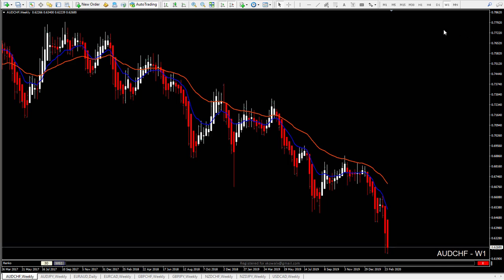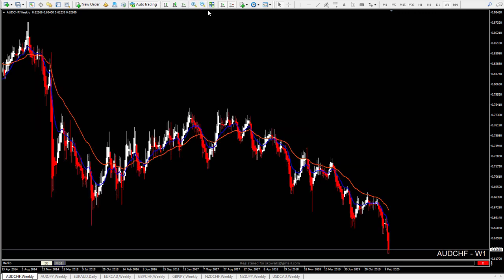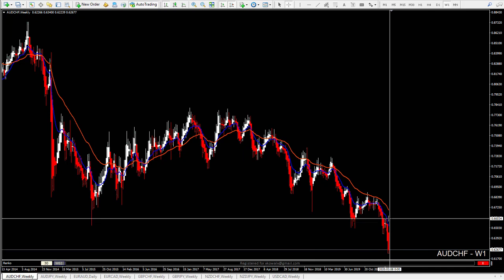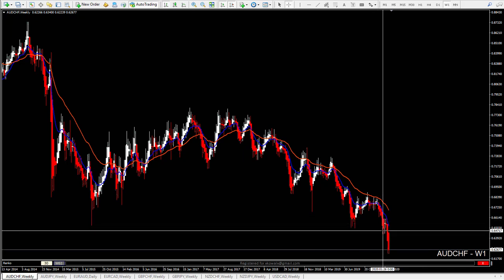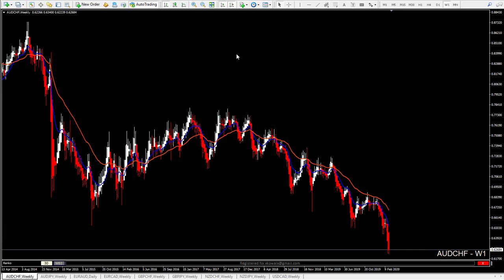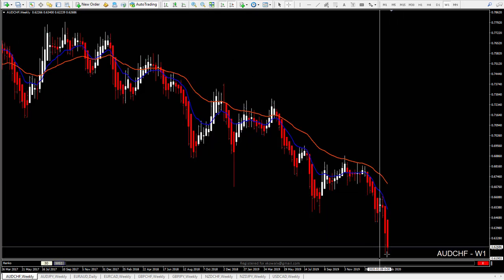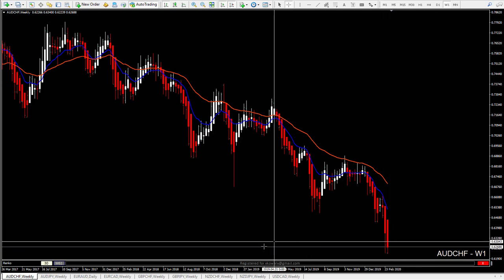So first pair is Aussie Swiss franc. If we look, this pair is making, of course, new lower lows. We discussed this area for potential long bounce entries or breakout and continuation of this down move, and we see that price broke it and went lower. So we don't have any support.